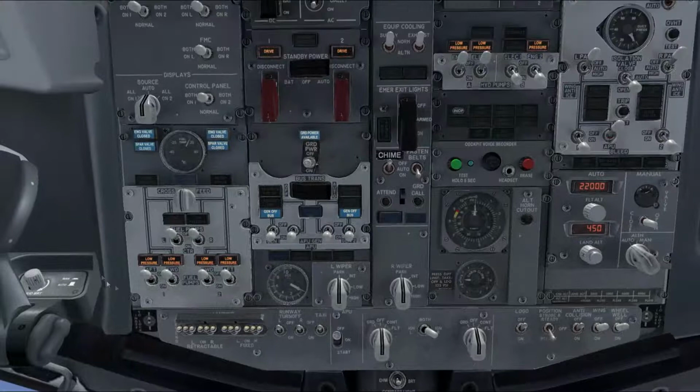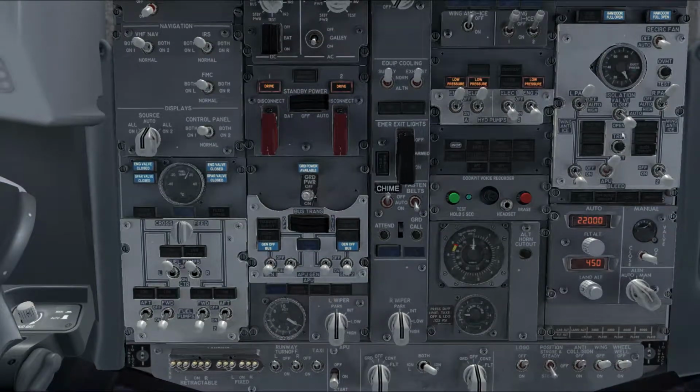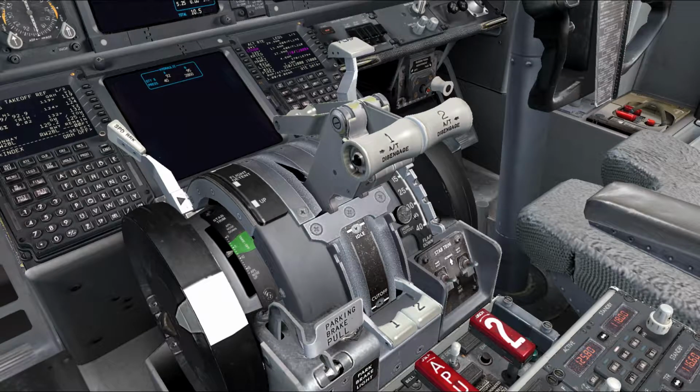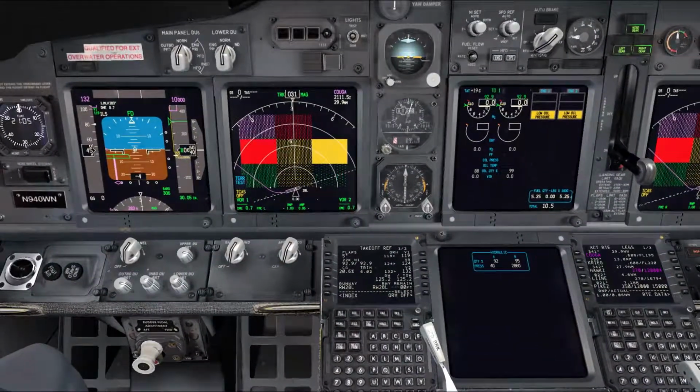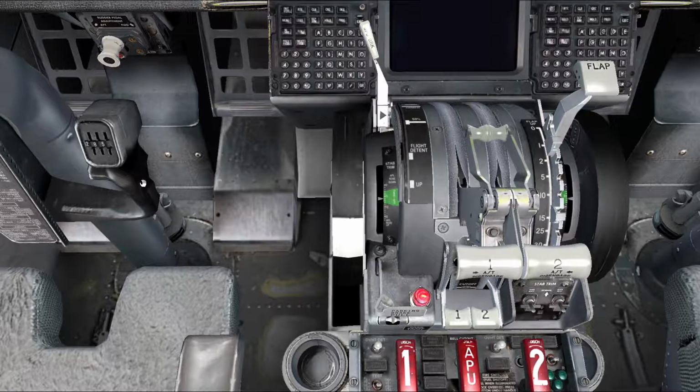Glide slope. Pull up. Wind shear. Wind shear. Wind shear. Terrain. Terrain. Pull up. Sink rate. Pull up. Terrain. Don't sink. Too low. Terrain. Gear. Too low. Flaps. Bank angle. Minimums. 500. 400. 300. 200. 100. 50. 40. 30. 20. 10. Caution. Terrain.